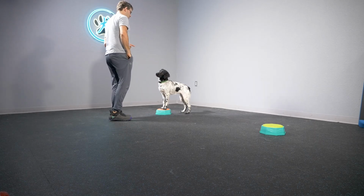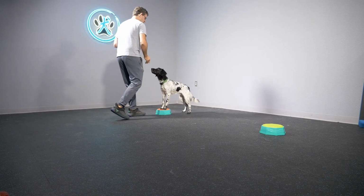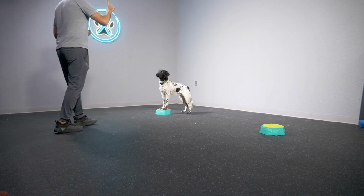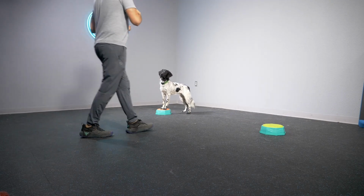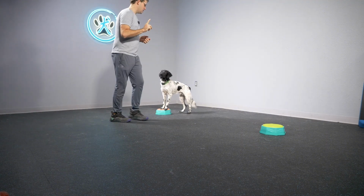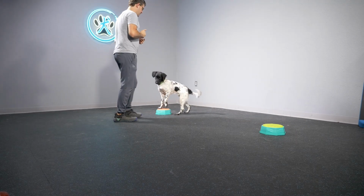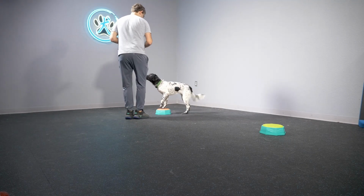And now what we're going to do is work on a little duration behavior. I'm going to take a step back, add a little distance, because of course, one of the things I'm going to have to eventually be is behind the camera, and I can't be in front of the camera. And even if I go over and walk towards this other mark, it doesn't mean to come off of this one. So I'm going to come back over here, just reminding him where he needs to be.